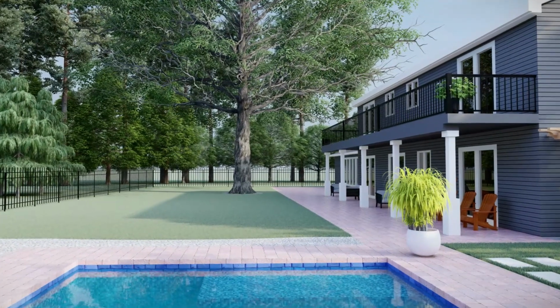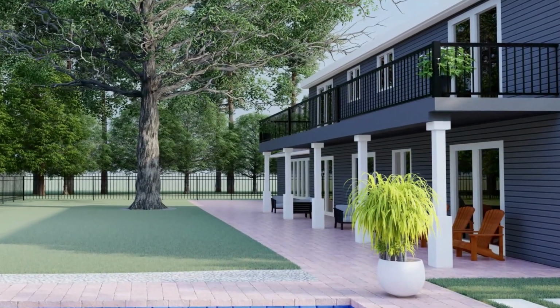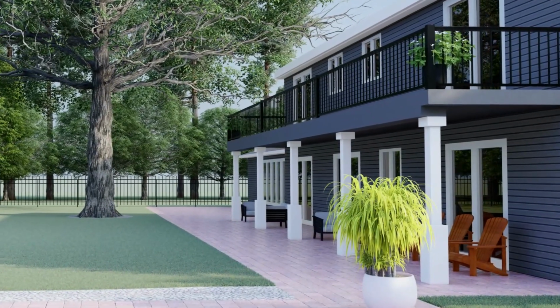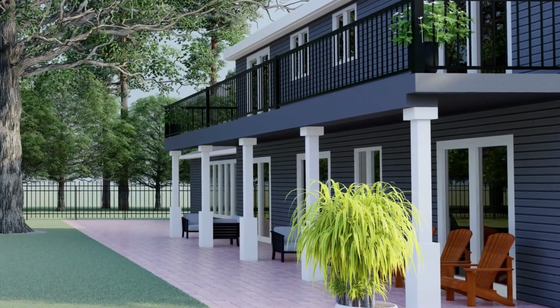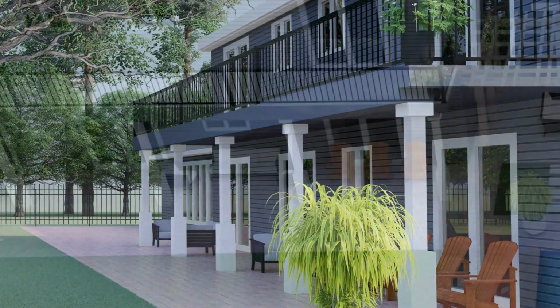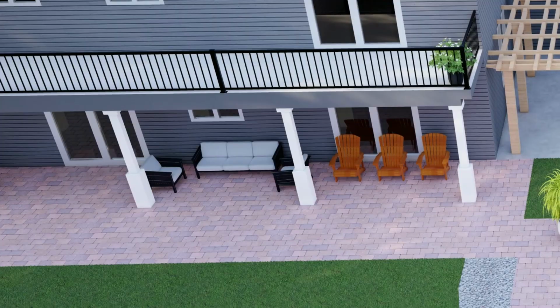To add charm and shade, we included a wooden pergola structure. This creates a semi-covered lounge area, making it ideal for outdoor meals, morning coffee, or evening conversations. The pergola blends function and aesthetics seamlessly.